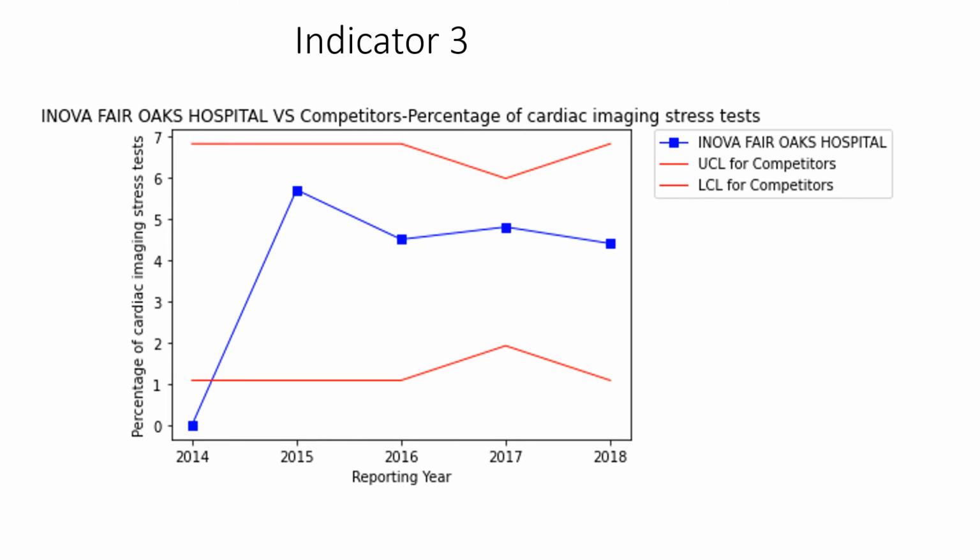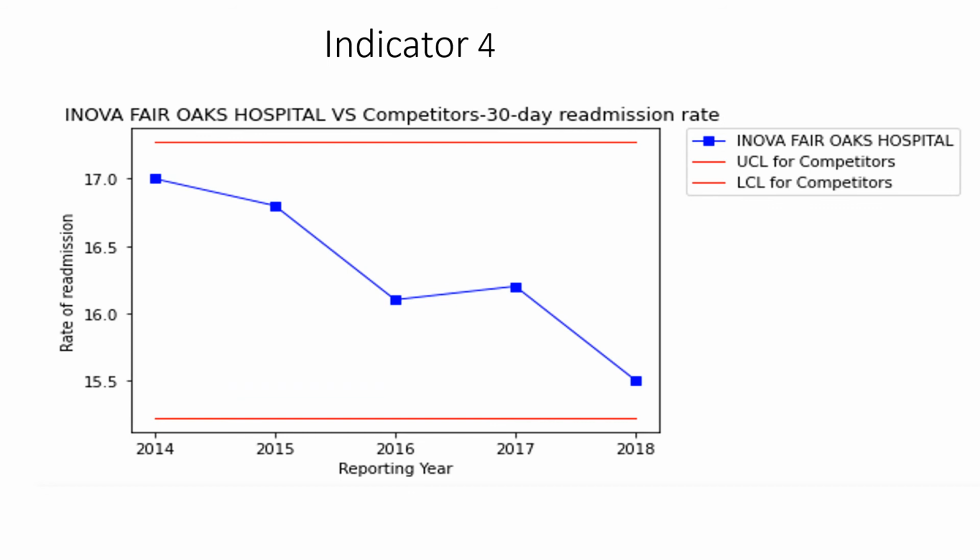The third indicator is percentage of cardiac imaging stress tests. As we can see, because the data is missing in 2014, we couldn't calculate it. The percentage of cardiac imaging stress tests in the other 4 years in INOVA Fair Oaks Hospital were within the control limit compared to competitors. The fourth indicator is 30-day rate of readmission for heart attack patients. From the chart, we can see the rate of readmission in INOVA Fair Oaks Hospital was within the control limit, and there is no concern about that compared to competitors.